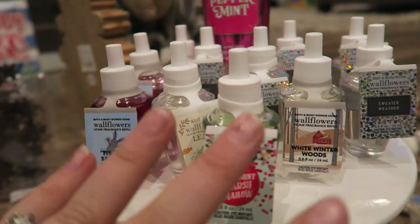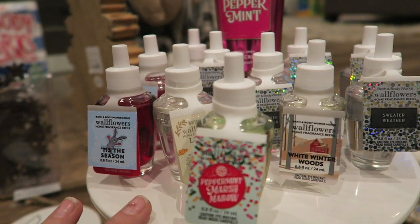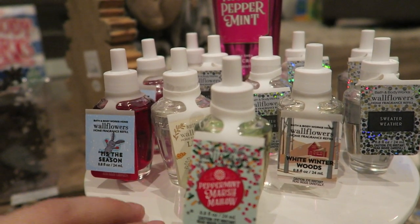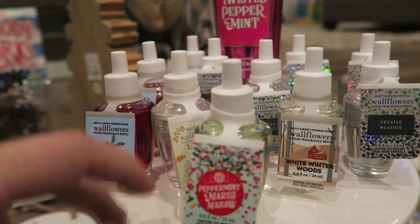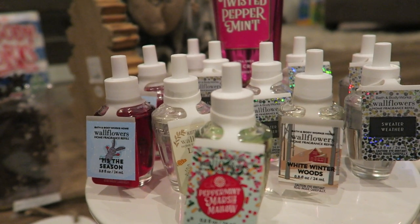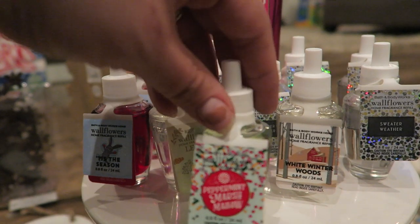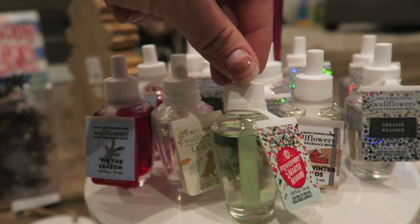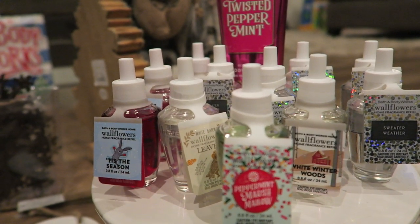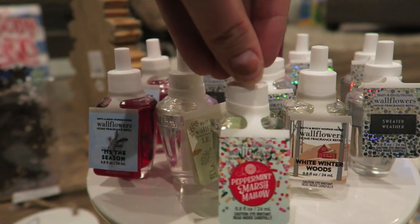As far as scents this year, you guys, this should last me a while. I have about five plug-ins, and I already filled them up with some leaves and some sweater weather, and then this is just what's left. I grabbed 15 of them. That should last me for quite a while. But I got peppermint marshmallow. I just got one of these because the limit was 15, and I did even numbers of most of the other things. We'll see what that smells like.